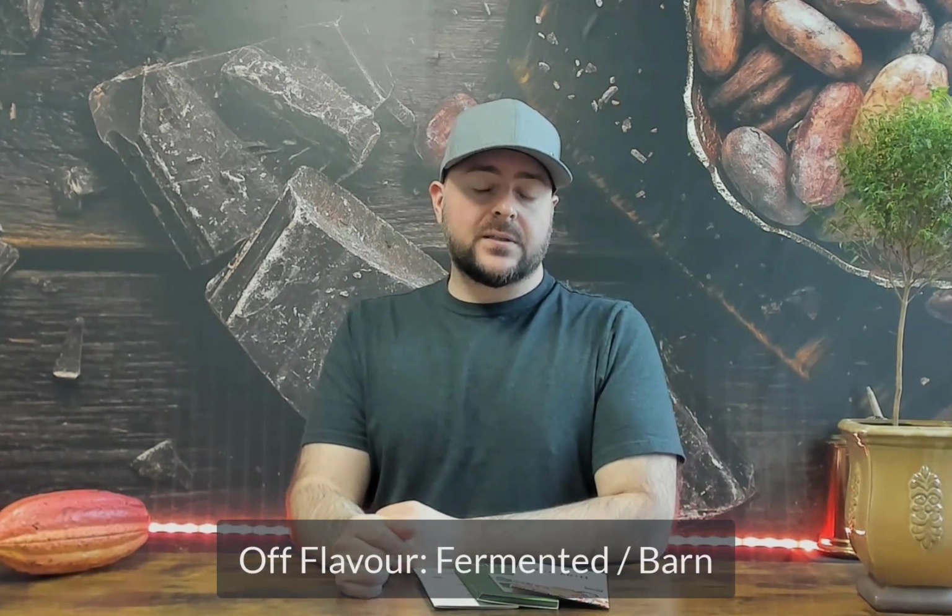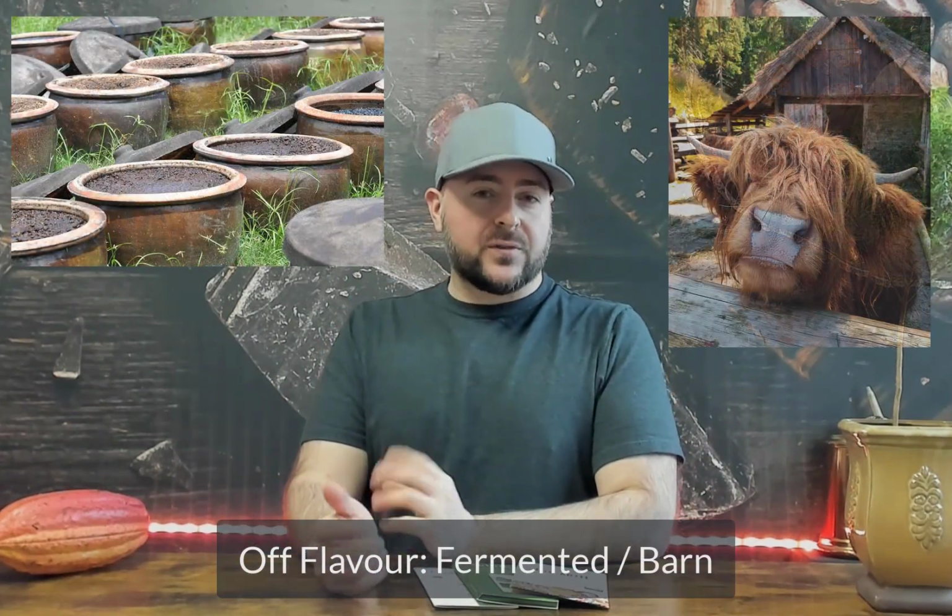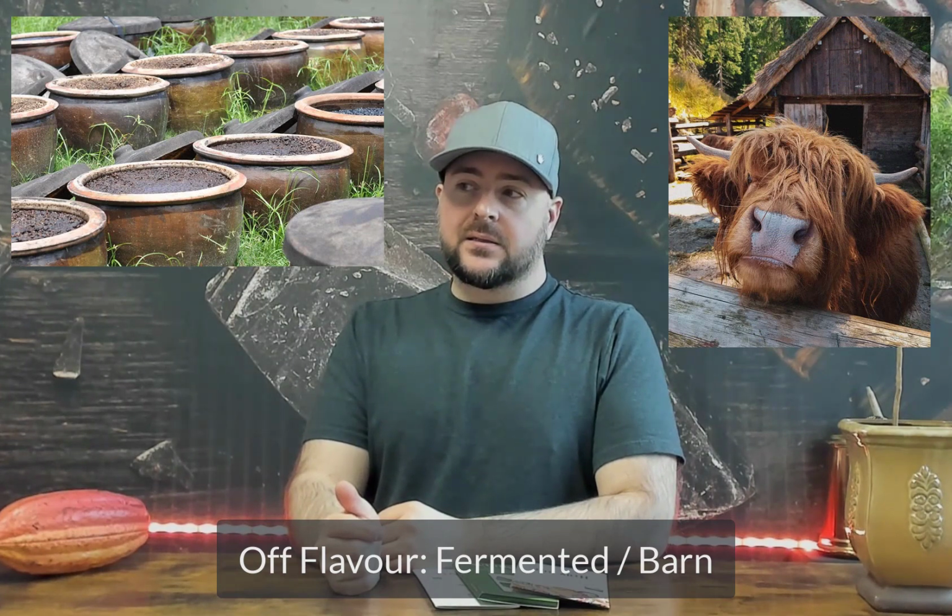Another off flavor that you might get in your chocolate bars is fermented barn flavor. And there's many aspects where a bit of a fermented flavor is not bad. It might remind you of rum. There's the Lacuna bar by Cacao Suyo. There's just this very gentle hint of fermented flavor in there. And it's not a bad ferment. I know some people might think or say that, but it's not at all.